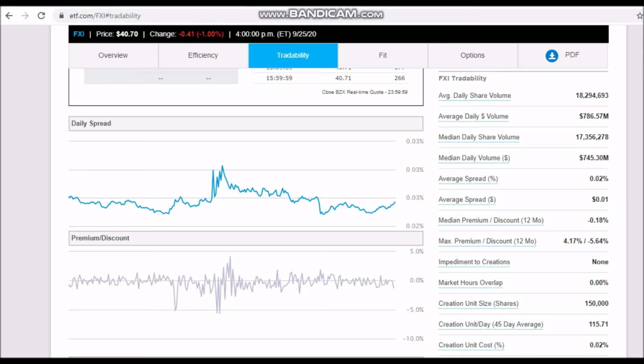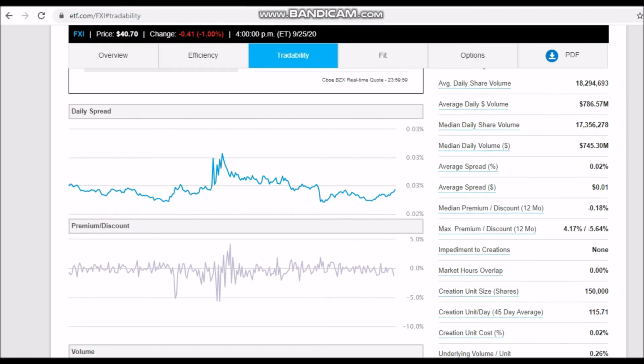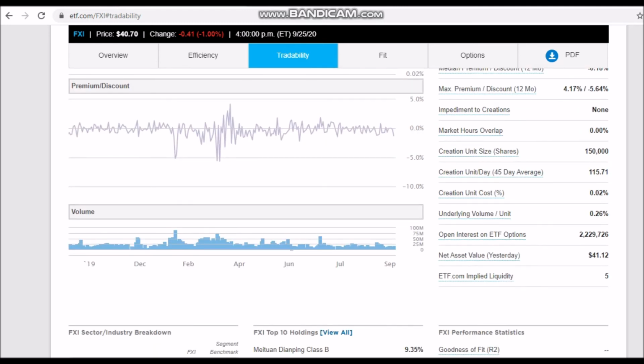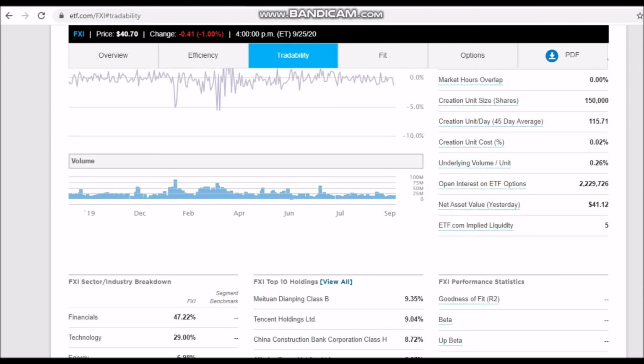And you can see something quite interesting here: the median daily share volume is 17,356,278. Wow, that's really impressive. And you can see the max premium discount for 12 months is 4.17%. So these are the things you should key into and let them guide you to invest in things like this that are really interesting to hold.